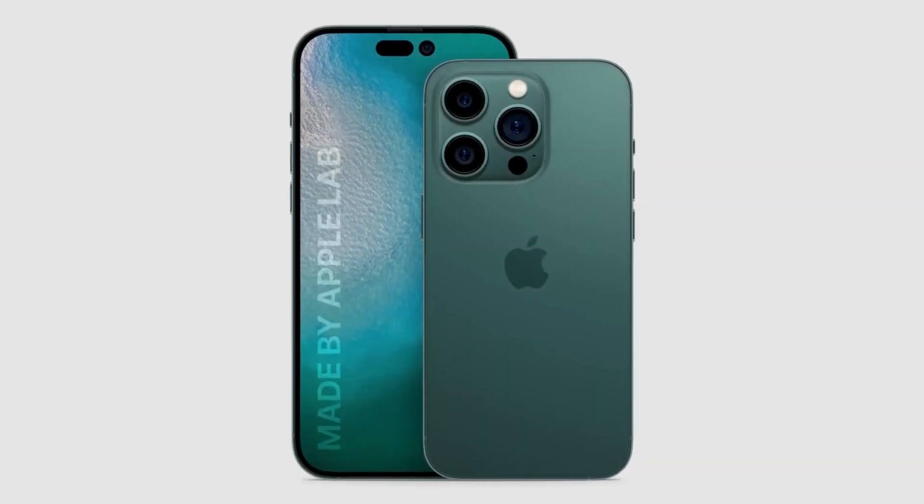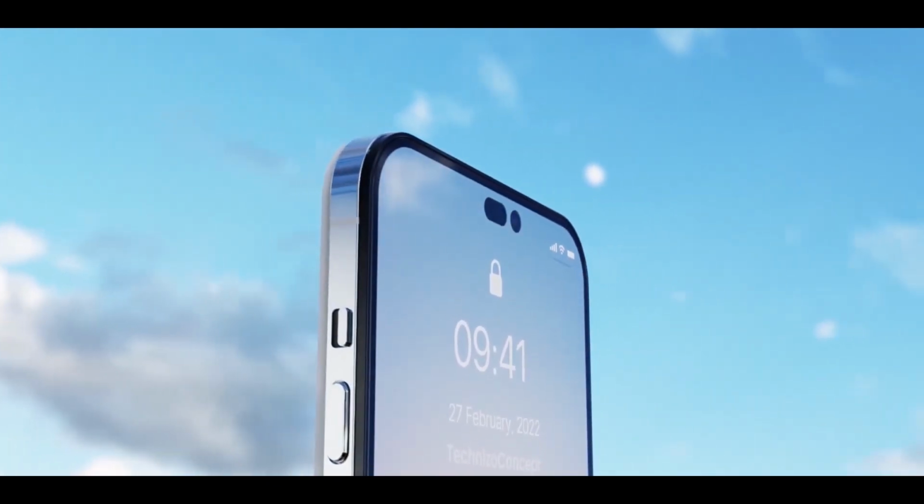Anyhow guys, I'm super excited about the upcoming iPhone 14 series.